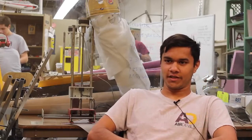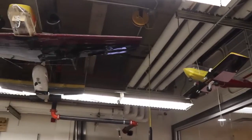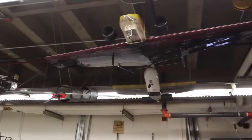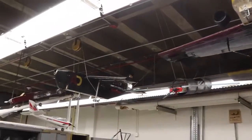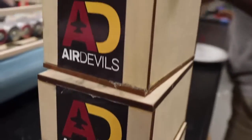I'm Philip Thomas. I'm the president of Air Devils. Air Devils is a student organization at ASU where students learn how to design and build RC aircraft for competition. The aircraft must carry a series of bouncy balls to represent passengers, and it also has to carry blocks to represent cargo.